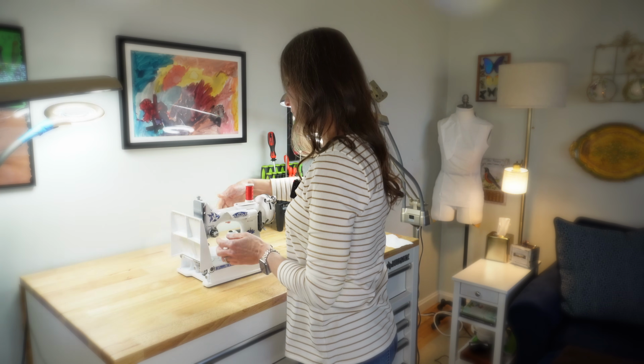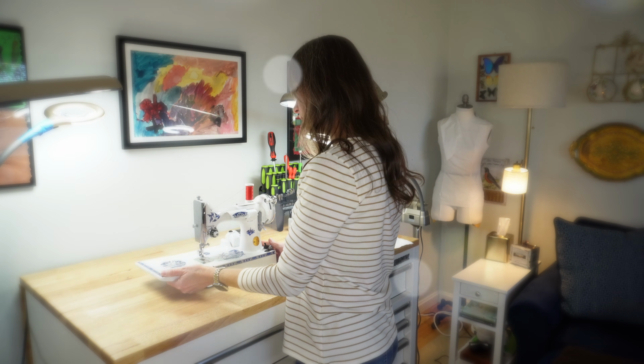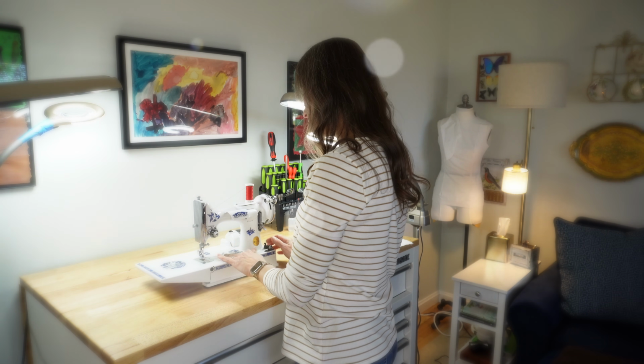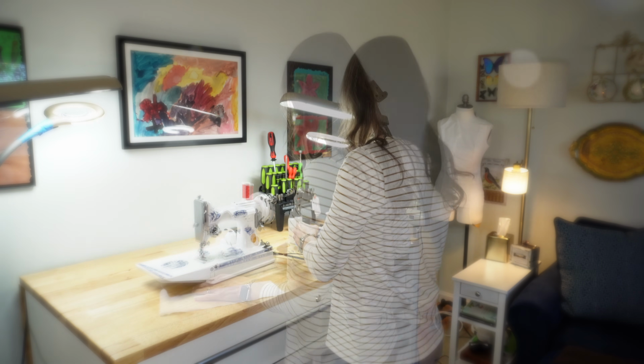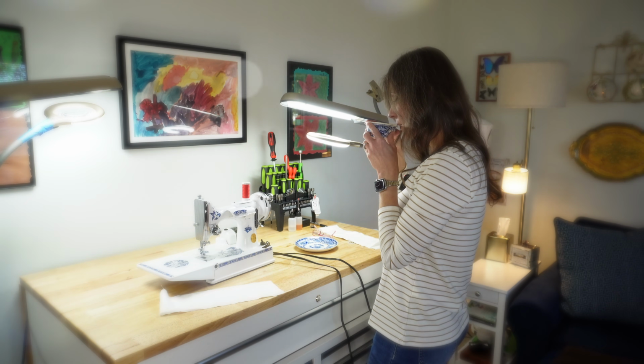I'm about to do some final tests on this beautiful featherweight. But it wasn't always this beautiful. It has a story. So let's go back and start at the beginning.